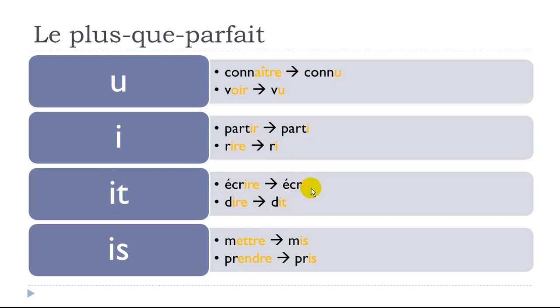Okay, remember, you put this T, you don't pronounce it. Écrit, dit. All right? And then the last subgroup here, or I think it's the last, I'm not sure about that anymore. Mettre, E-T-T-R-E, will become IS. Mi, same advice here, don't pronounce the final S like we had here. T is not pronounced, S is not pronounced. Mi, mettre, to put. And then prendre, prendre is to take, okay, E-N-D-R-E, and it will become E-S, pris, all right?